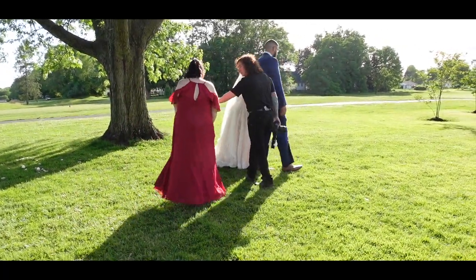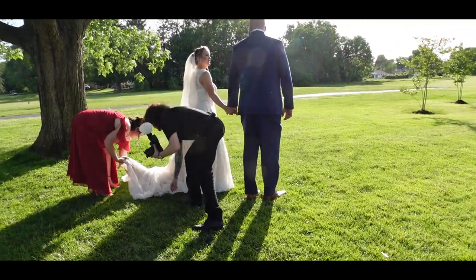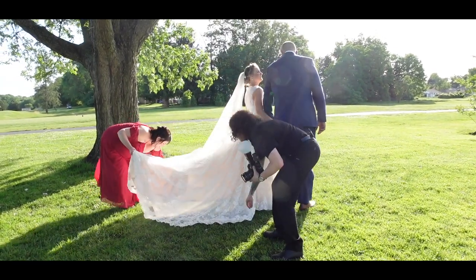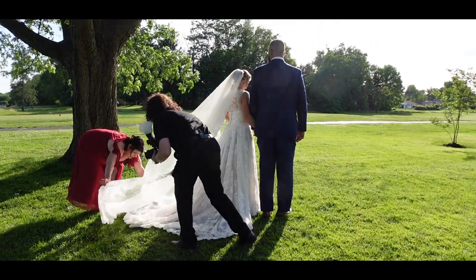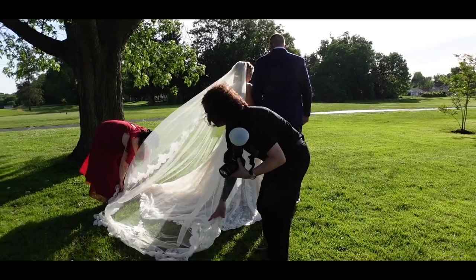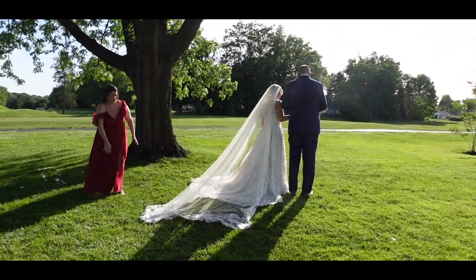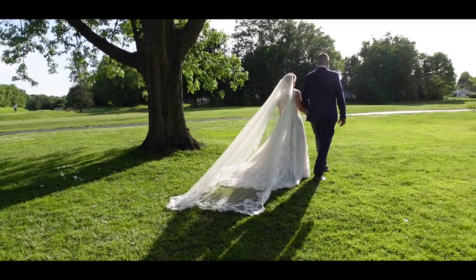So look, all they're gonna do is walk away from us. So we wanna pull her dress all the way out as much as possible, and her veil. It doesn't have to be perfect because she's gonna walk. I just pull it all the way out. We kinda want the wind to grab some of this. Yep, we definitely want that. Beautiful. Okay, guys, do your thing. You're good. Go ahead, guys, just do your thing. Just walk straight.